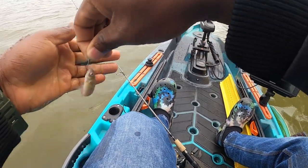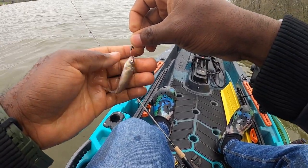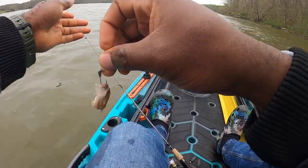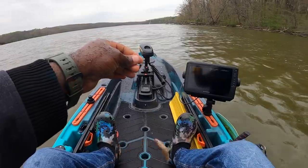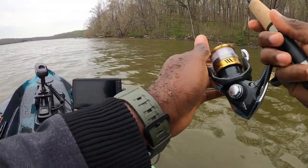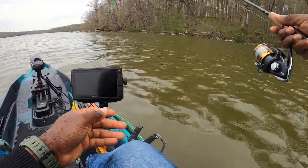This is the setup right now, guys. I'm using a nice little small jig, a float. And I might have to put a little bit of a split shot on there. But for now, I'm just gonna cast it in there and see what happens.